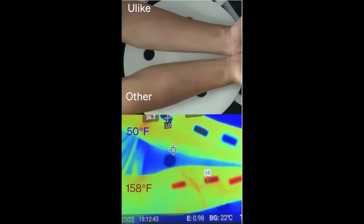So this thermal imaging photo provided shows the difference between the Ulike Sapphire freezing point hair removal device and other non-freezing point hair removal devices. The bluer the color, the lower the skin surface temperature. You can see how effective the Ulike laser is compared to others.